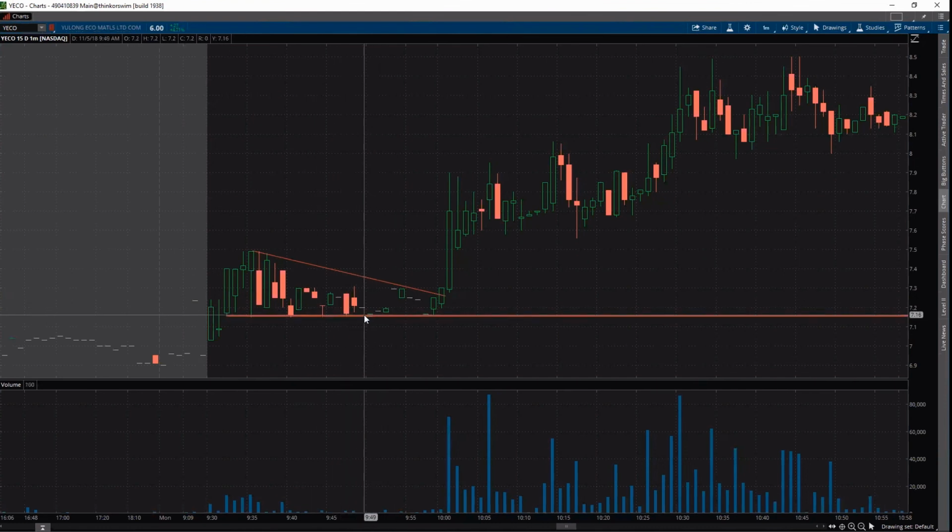Too good, guys. Whenever you see a stock hold support like this, there's something going on, guys. It doesn't want to break down. If it's not going to break down, it's usually waiting for volume to break out. Yeah. That's a good tip to learn.